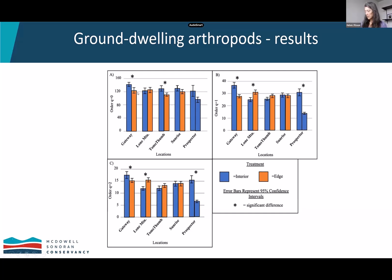The interesting thing to look at is that for several of the sites, we would see a difference between the interior, which is blue, and the edge site. These are the locations in the preserve, and blue is interior and orange is edge. Here's a difference in which the interior had more species than the edge site. Here's another one that had the same pattern at Tom's Thumb. Another, again a different way of looking at diversity, at Gateway, and again at Gateway for this other diversity index. So those are the main ones where interior was greater than exterior.